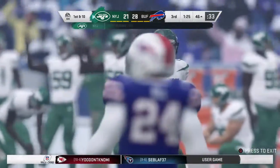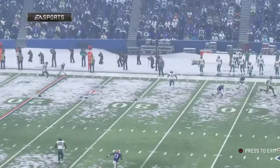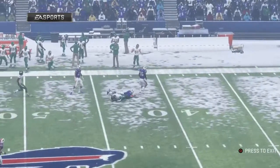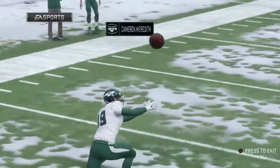That was an excellent read right there. Saw cover 1. That means it's just a single high safety. So you know if you throw the ball to the outside part of the field, help is going to be a little bit late getting there, and he puts one out there for a big-time completion.